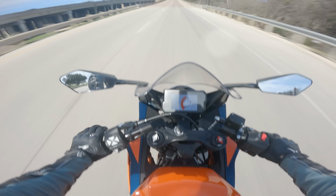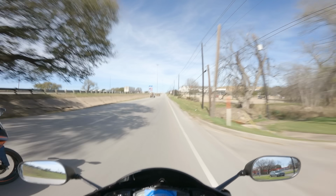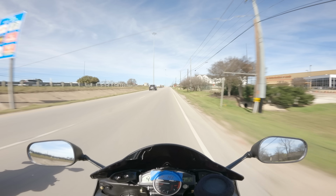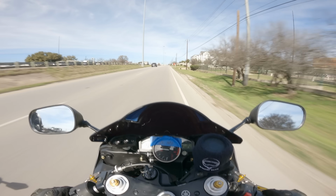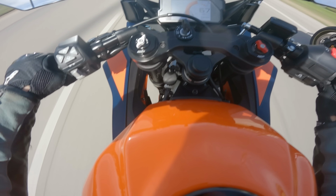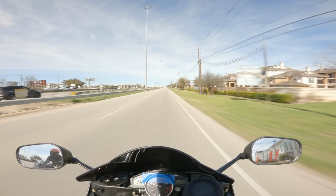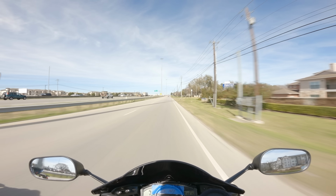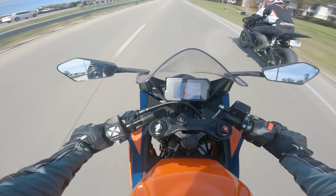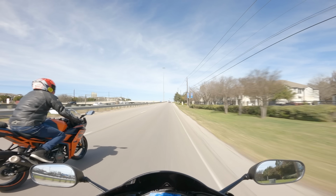It's surprisingly close. I'm just trying from the speed. I just got to do everything I can to keep up. All right. I went a little over on the revs there. I think I hit 85. I mean, I guess it is a beginner bike if you don't rev it to above 8 grand.